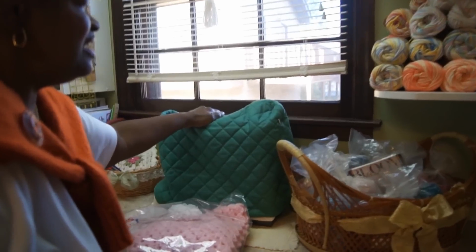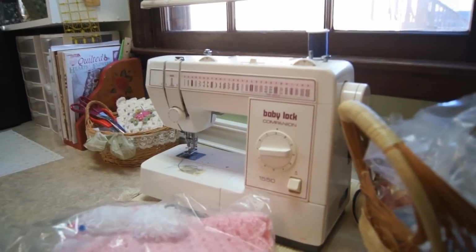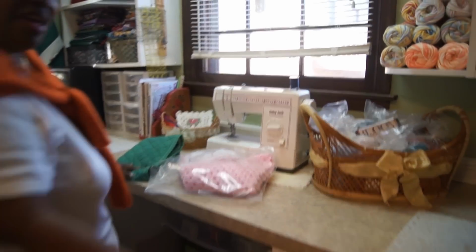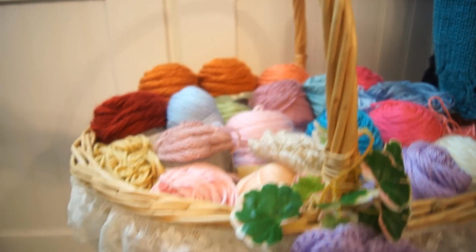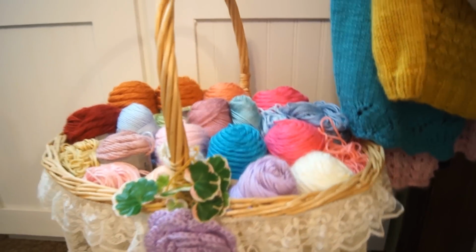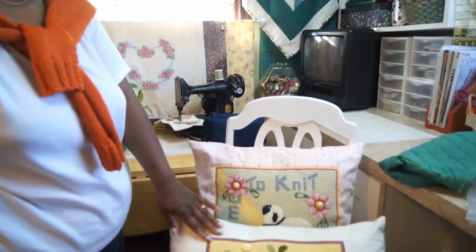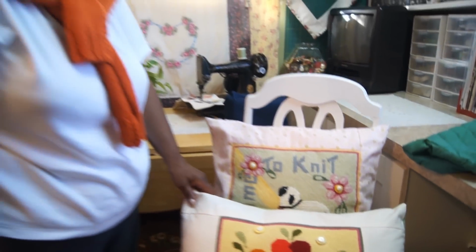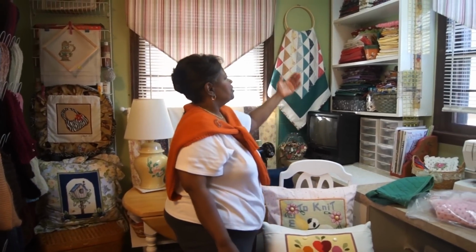This is my machine. It's an old Baby Lock, but I don't sew as much anymore because it hurts my back too much. But you still need a sewing machine. Here's some of my favorite yarns. These are Karen's Simply Soft. Here is some of my needlepoint pillows. And I make my own needlepoint. I paint my own needlepoint canvas. So that will be a part of the things that I will be showing you.